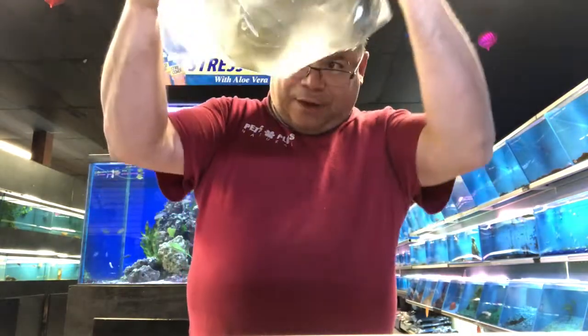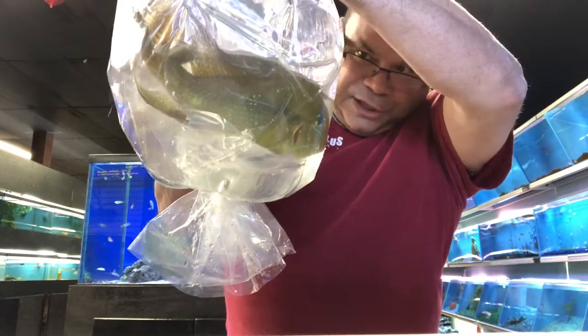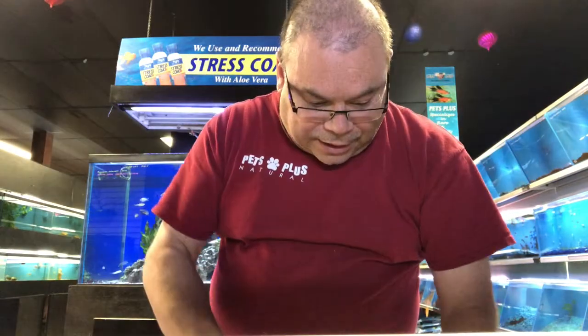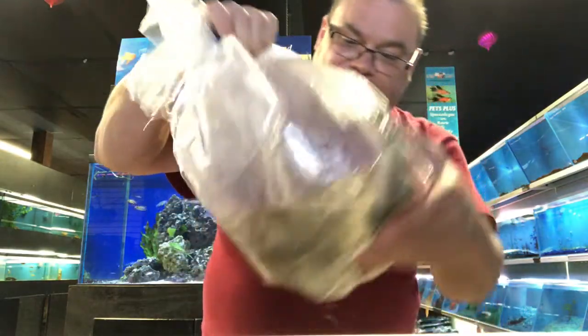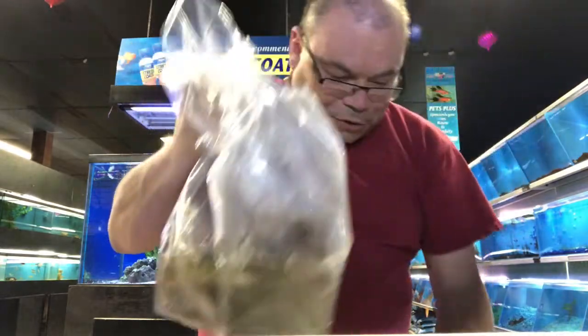This guy we're going to have to get out. There's a bigger Argyrostichus. And this is a male-female pair. And they both came in leaky bags. Got to get them out of there right away. But these are for Kevin Carr up in North Jersey.